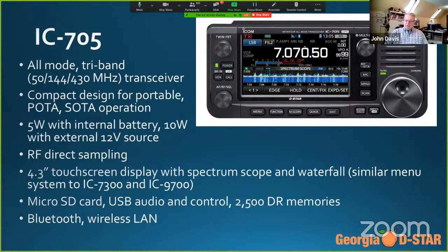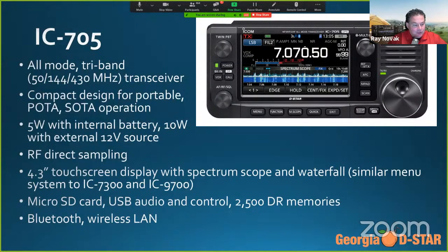Ray, correct me, is it going to be the same for the ID52? Will what be the same, sir? I'm sorry. The battery. The battery that's used in the 705. Well, yeah. Well, no. I take it back. The battery pack that comes on the 705 is a BP272. That is optional for the ID51 and the ID52.